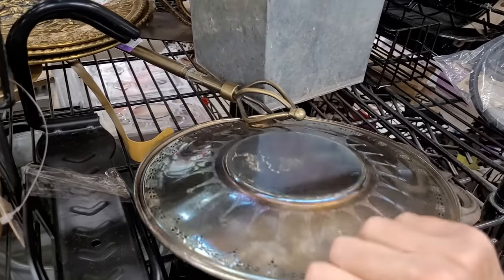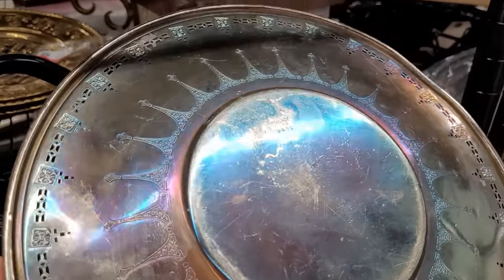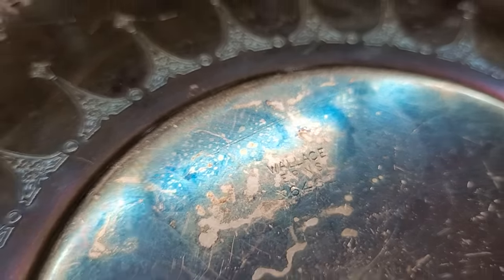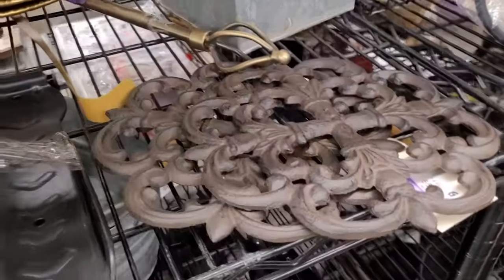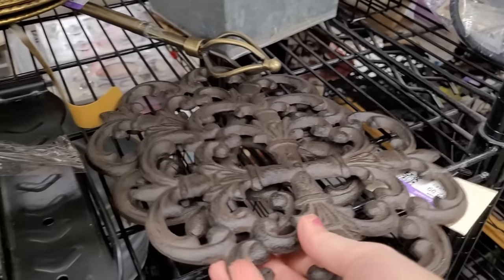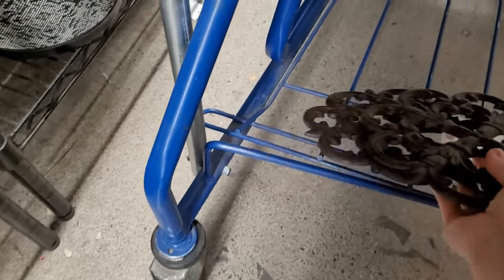Some wall decor there. This is interesting. It's got a cutout pattern on it. $2. And I think this is, yeah, it's electroplated nickel. These are outdoor wall decor, I believe. I think they match the pieces I have in our garden. So those are going to go underneath the cart. We'll pop that back and keep going in the metals.